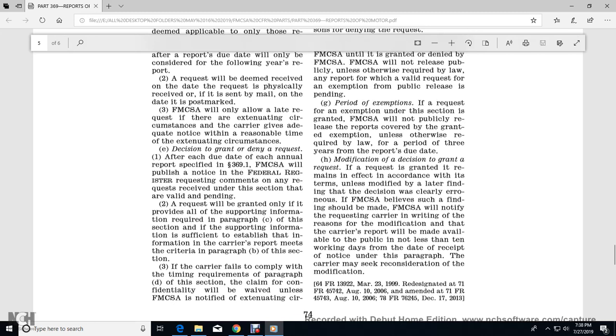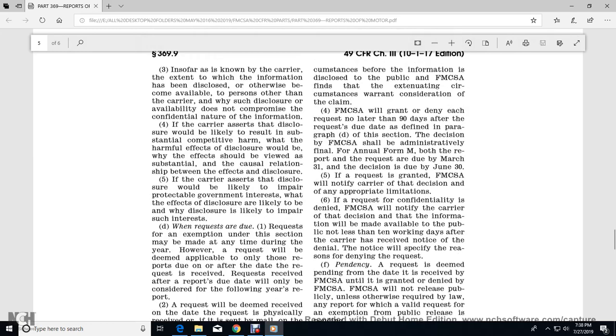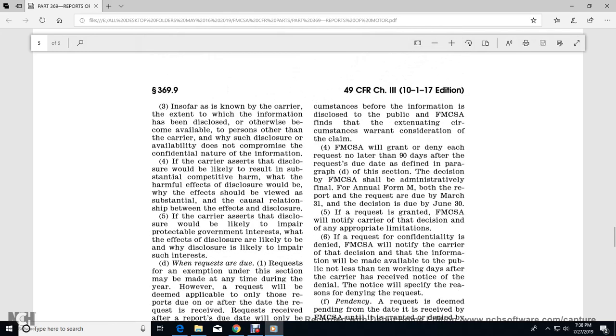If the carrier fails to comply with the timing requirements of paragraph D of this section, the claim of confidentiality will be waived unless the Federal Motor Carrier Safety Administration finds that extenuating circumstances for the information disclosed to the public warrant consideration of the claim.